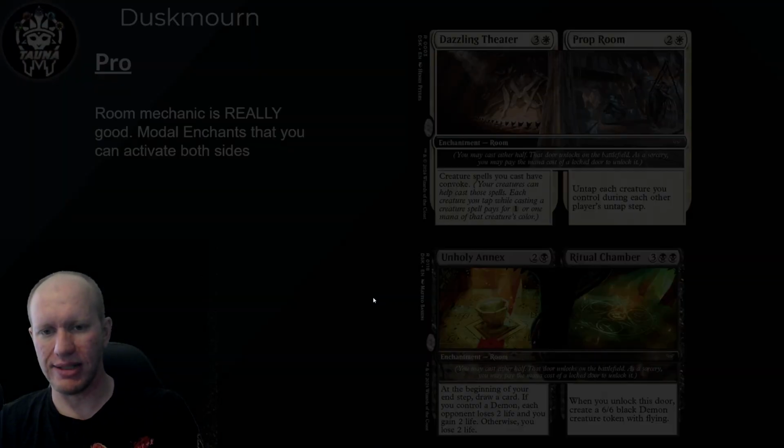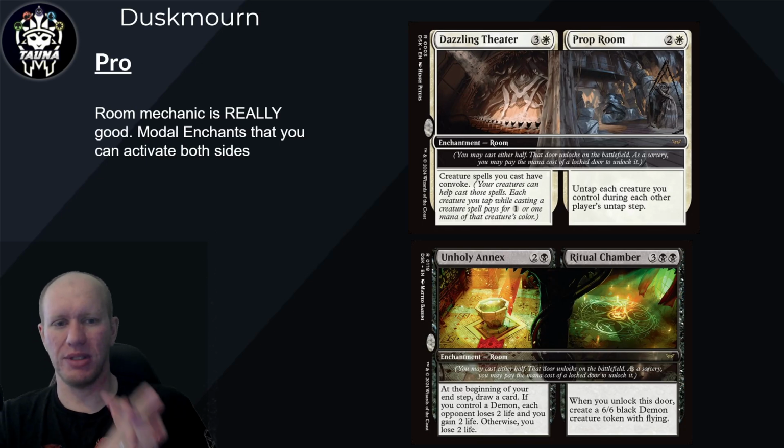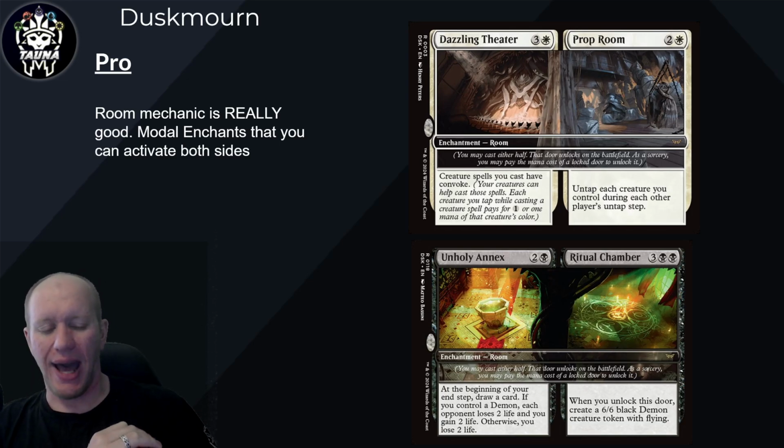We've got Duskmourn next. This is my favorite set of all time. This year, maybe all time. The rooms. Oh man, I could talk about the benefits of rooms until the end of time. Unless you're going to try and cheat them in somehow, then you could find issues. Otherwise, these are absolutely amazing.